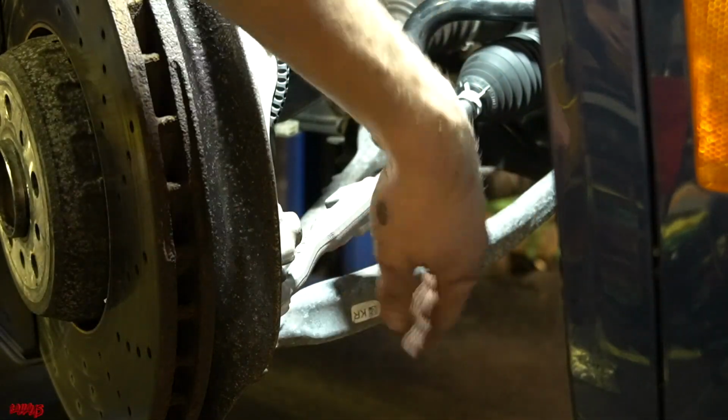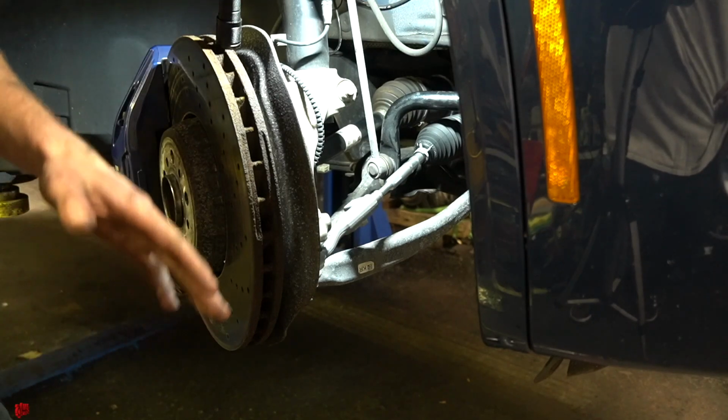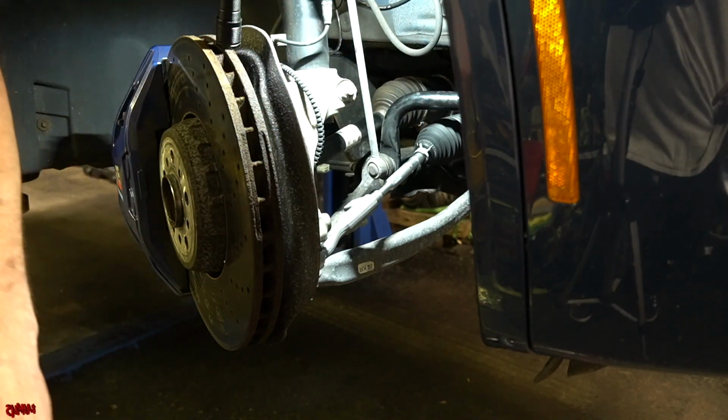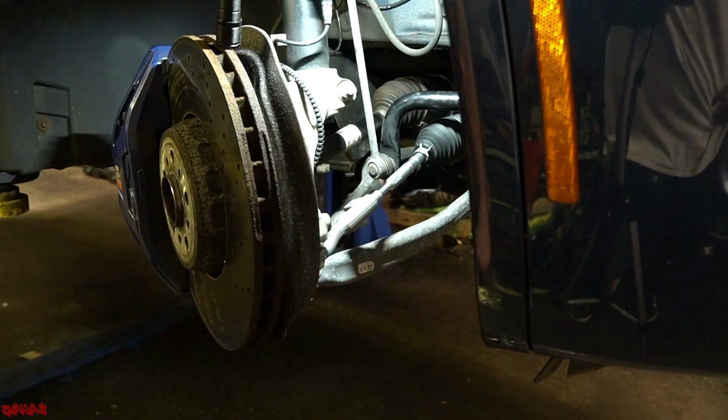All right, and by BMW standards, that can be finished enough to leave. Of course, we want to recommend that you go get an alignment after getting a tie rod done, but if you did the proper measurements and everything worked out correctly, then you should be all set.